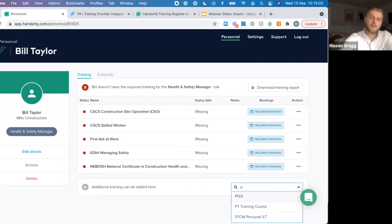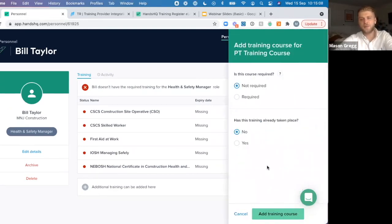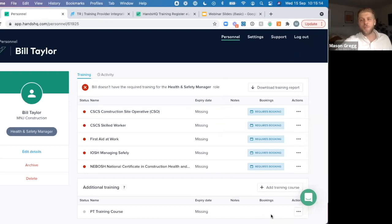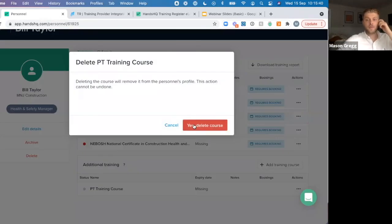Let's go with, Bill's really muscly. So let's add Bill on for a PT training course, a personal training course, very random. But this just shows what you are able to add on. In addition, you can add any sort of additional training which is outside of their standard role. But it's like a nice to have. So it could be like they've got a fire warden course, for example, and they are the fire warden within the business. So you're able to pull that information and see that as well. If it's not required anymore, then of course you can delete that course as well.